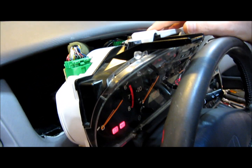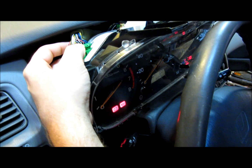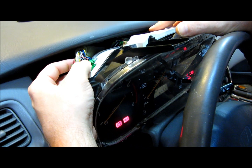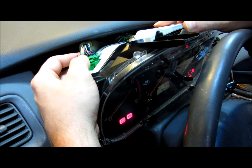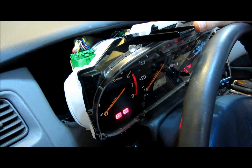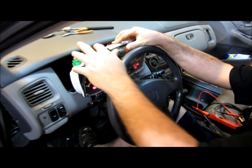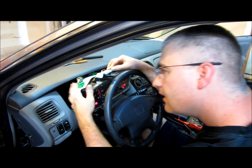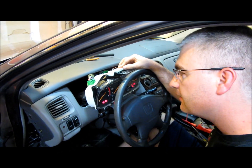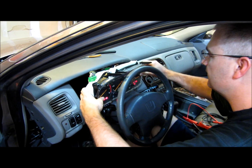When I got to this one, I noticed that this one had something to do with the display lighting. You can see I'm wiggling it and the lights are coming on and out. So that's good, we narrowed that down to there. So I'm going to concentrate in this area here and try to figure out which of these wires, or what the problem is.